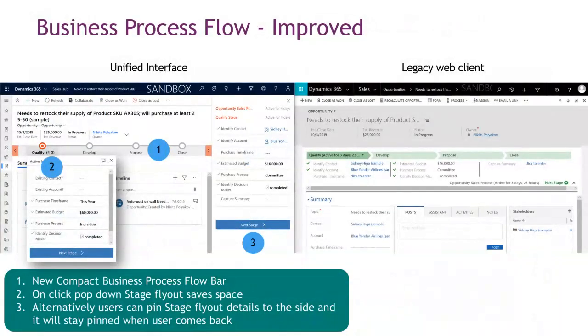Some changes were made to the business process flow. They've made it a little bit slicker. When you click on it, it doesn't expand and take a lot of space on your screen, but instead it has a flyout form or subform or dialogue that you can type the information that you need in.